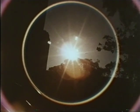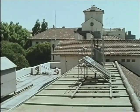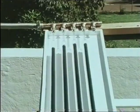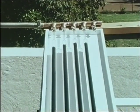The sun's an inexhaustible supply of energy. The technology for collecting and storing thermal energy at temperatures up to 100 degrees Celsius is fairly well understood. The solar energy group's looking at ways to collect energy at much higher temperatures. This could have direct application in industry and in the home.